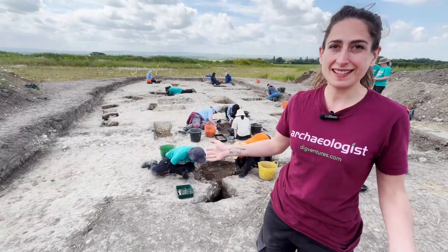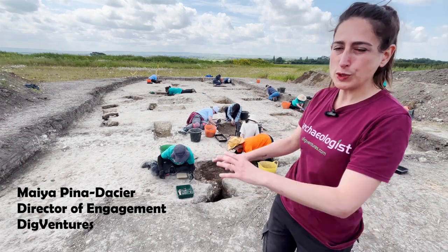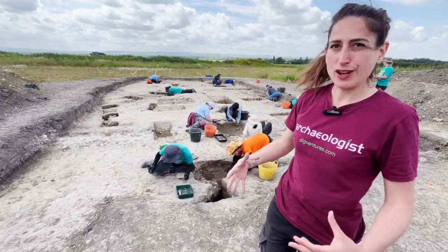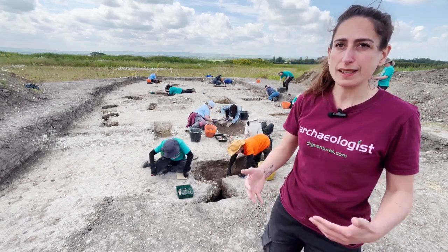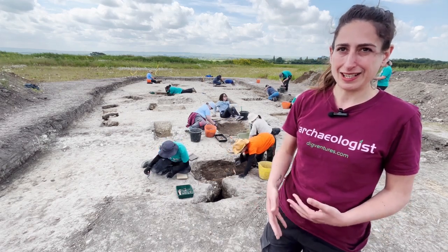So we're excavating the site of a Roman villa, which you can see really nicely behind us. There are big white walls, you can see the length of it going this way and the width of it that way. Big stone Roman villa walls with column bases, but it's what's underneath that's also really interesting. So we're removing the villa to see what's underneath, and underneath we're finding traces of an Iron Age settlement.